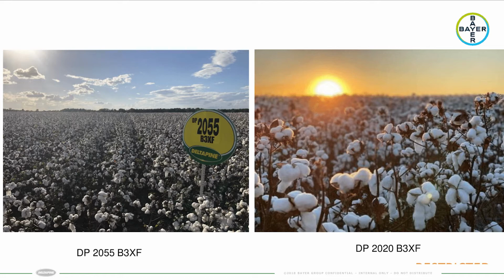When you look at that core set of varieties, you can go from a short season dry land situation all the way through a full season irrigated or dry land situation. And we can place a variety on every single acre. We're going to spend a few minutes talking through that, talking a little bit about the placement of each one of these varieties, and hopefully answer a few questions that you may have.